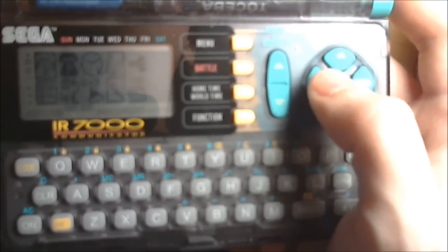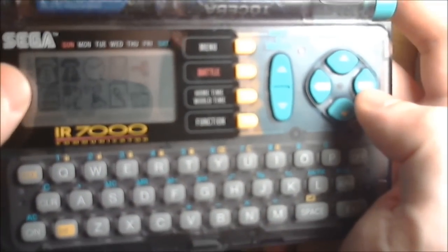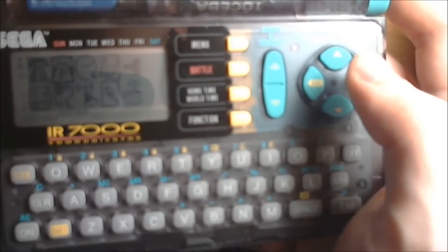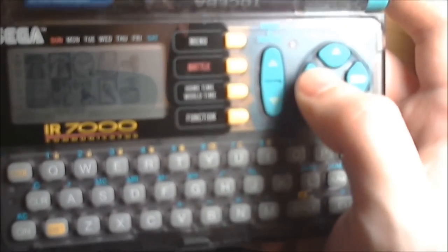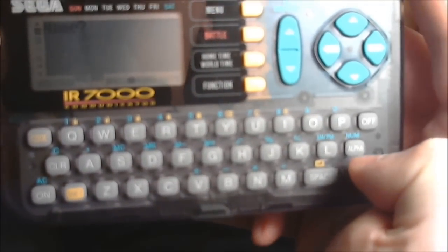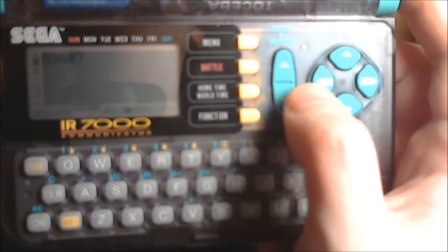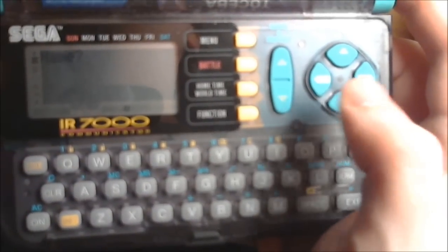So I'll go over to the far left top corner here. The first one here is business contacts, and right next to it is the personal contacts. They're exactly the same, it's just two different categories. If I go into here, you press the EXE key right here to open an application. Right off the bat, it'll ask you to input a name for a new contact.